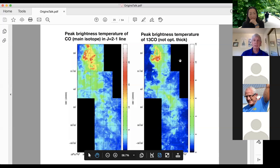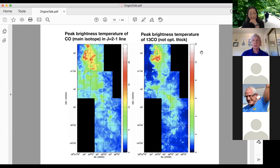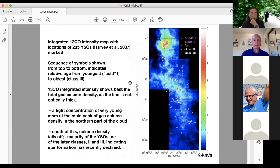13CO looks similar, but not quite the same. And so this is more, again, a measure of the overall column density of the line, in this case of the 13CO, which is not optically thick. Now, if we look at the 13CO integrated intensity, that should be a good measure of the overall column density distribution of the gas, and compare that with the locations of the young stellar objects from a paper in the C2D collaboration. Notice these are coded according to the different classes. So the cold class 1 is supposed to be the very earliest stages, ranging to more evolved, and then classes 2 and 3 are the more evolved of the young stellar objects.